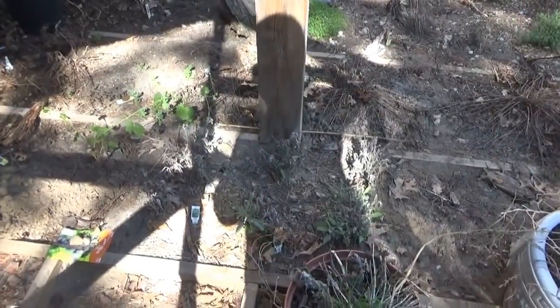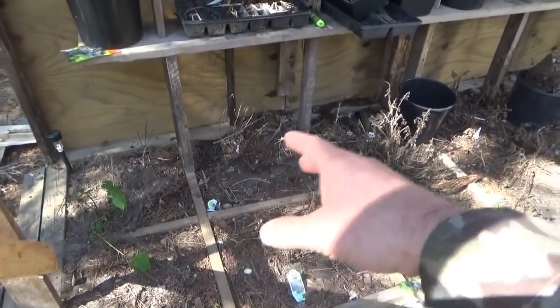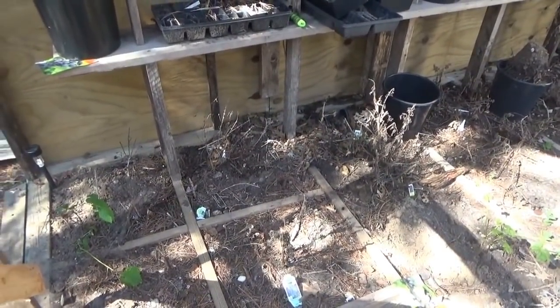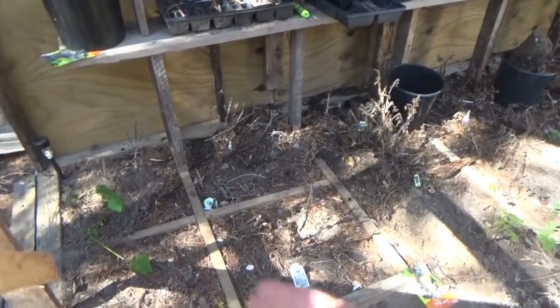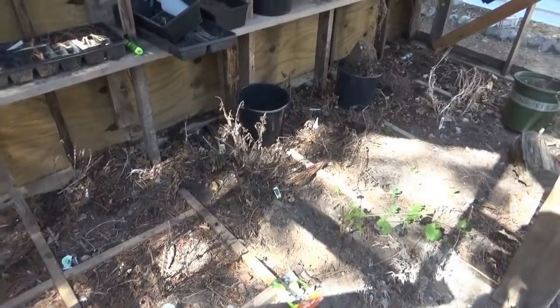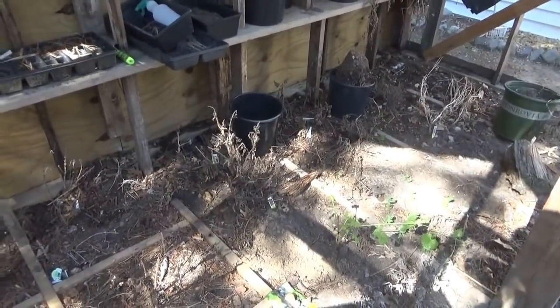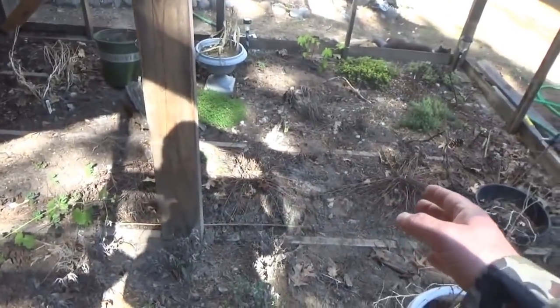And some of the plants are coming up. All the plants in the back two squares are dead. It could be from the cat feces, I don't know. But that's where the cats used heavily as a litter box. I'm not sure why, but nothing came back in these back two slots. Nothing at all. Everything from there forward is coming.